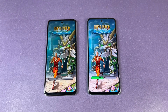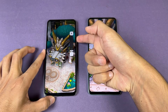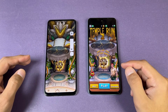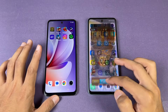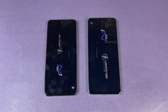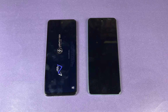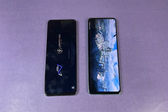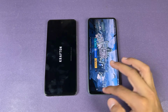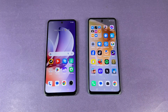And Temple Run 2 once again is much faster on the Infinix Hot 50, as you can see. For Realme C71 it is way too much behind. So in Temple Run 2 we almost have a 3 or 4 second difference. So now let's open up PUBG Mobile, the last big game we have in this speed test. And PUBG also opens up way faster on the Hot 50. As you can see, Hot 50 is done, while Realme now is also done. So once again we almost have a 3 or 4 second difference. Also in that game we have smooth graphics with ultra frame rate on both phones.